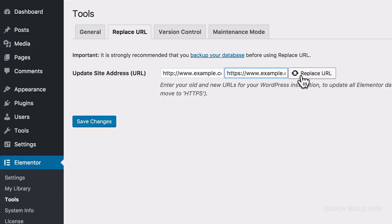Now this is essential. If you don't do this, you will very likely get mixed content warnings, things like missing images in Elementor, as well as other potential problems too.